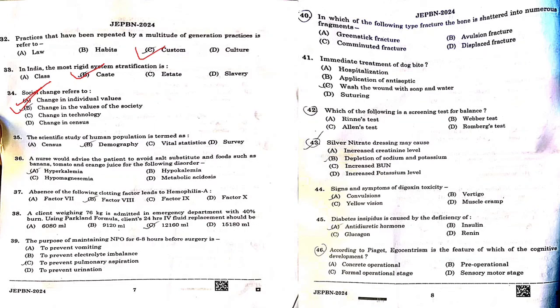The scientific study of human population is termed as demography. Option B. A nurse would advise the patient to avoid salt substitute and foods such as banana, tomato, orange juice for the following disorder. Option A, hyperkalemia. 37. Absence of the following clotting factor leads to hemophilia A. Hemophilia A হচ্ছে factor 8 এর অভাবে.